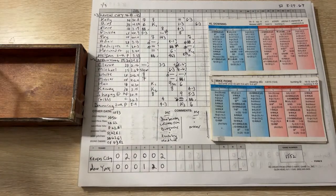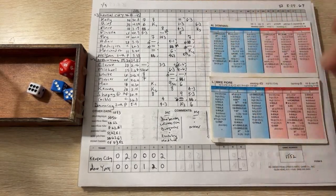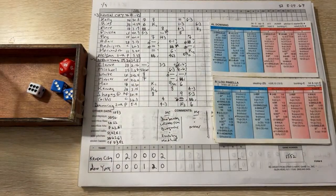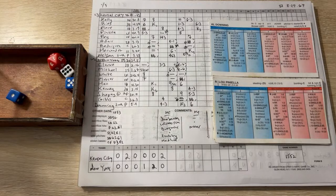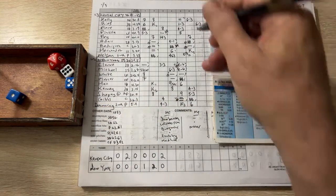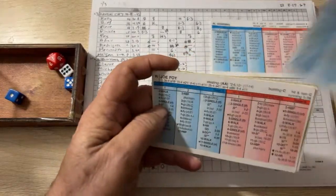And the pitch to Fiore. 6-8. Struck him out. The 3rd today for Al. 2 outs, and Lou Piniella is the batter. Six, right-handed, popped him up to Michael at short. And it's a 1-2-3 inning for little Al Downing. 7th inning stretch now. 4-3, it'll be the top of the order for the Yanks.